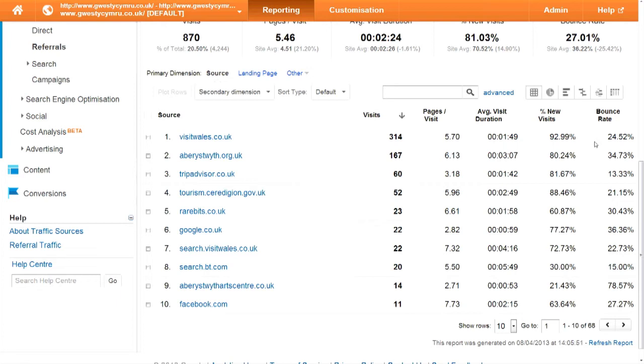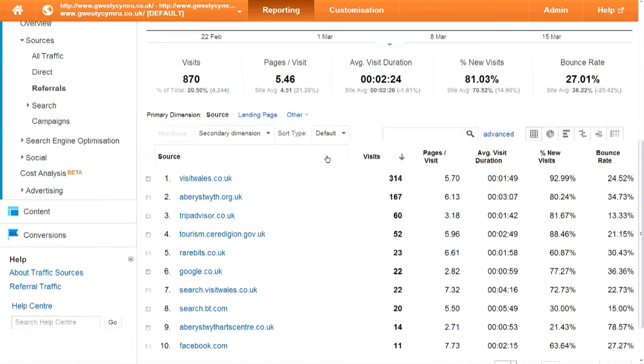So if ever you're making a decision of whether you should still pay or still get involved with an organisation that you're paying money to every year, this is a good way to check. And it's not just about the numbers of visitors, it's also about the quality of the visitors. Do you have a lot that land on and then just bounce straight off again? And some will do more for you than others.